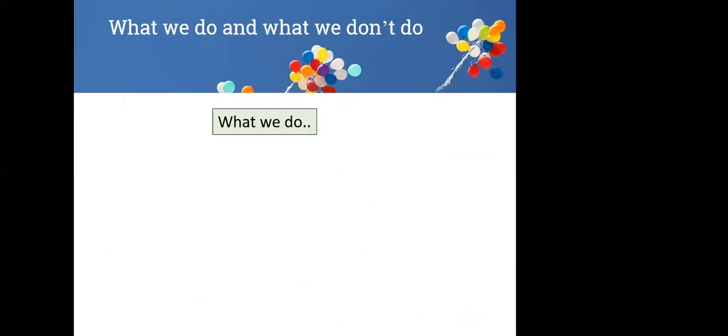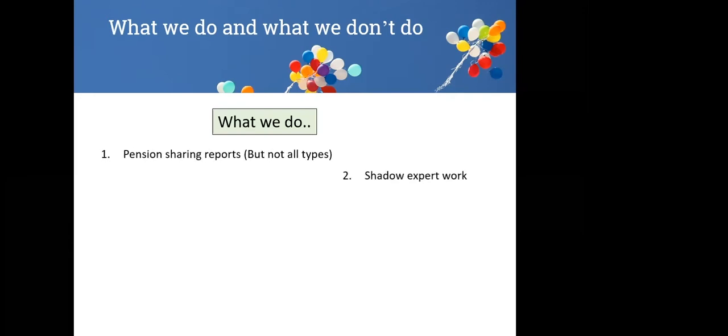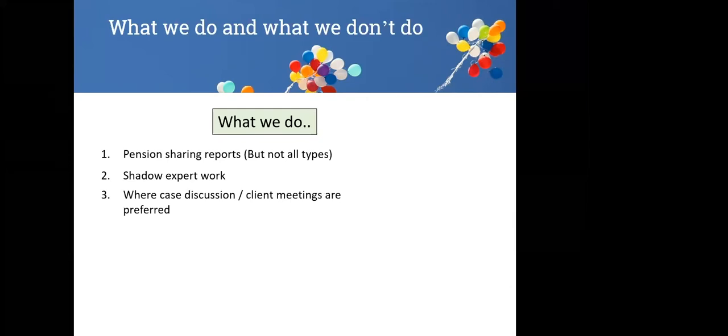So just moving on to what we do and what we don't do. What we do is, you will have guessed by now, pension sharing reports. We also do a lot of shadow expert work, where you've already had a pension sharing report from an actuary or somebody else, but you want someone to help you through it as to what the best option is for you and your clients. We have a lot of case discussions with solicitors and mediators, and we get sent clients from mediators where they want us to meet their clients in the same room, and we do a lot of that sort of work as well.